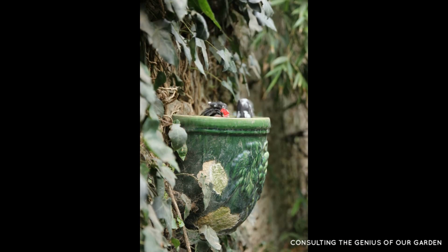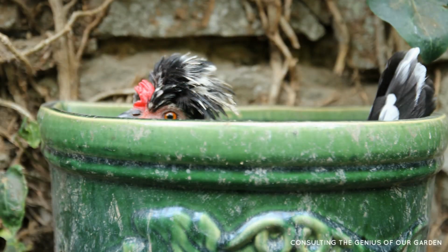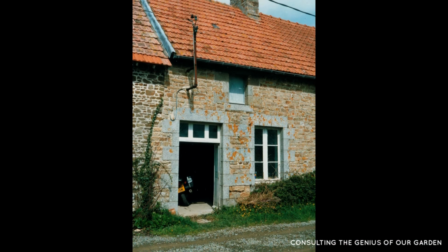And I think the garden suits the house and it suits the area. So hopefully the genius and I have an accord.